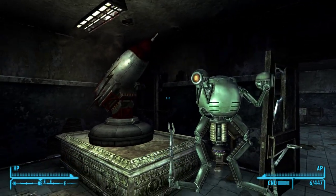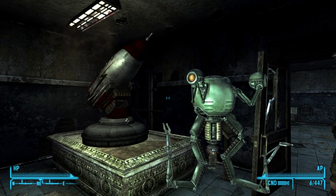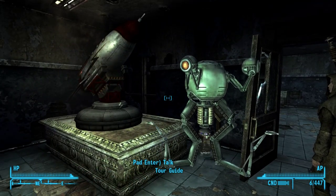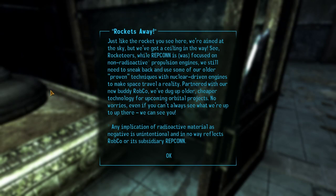Behind me is our most recent rocket project, which we're keeping under our hats until launch, if you'll pardon the expression. And in front of me is a model, not actual size, of the launch dome we are using to send our rocket streaming into orbit. Well, they went, that's for sure. Rockets away. Just like the rocket you see here, we're aimed at the sky, but we've got a ceiling in the way. See, Rocketeers, while REPCONN was focused on non-radioactive, asterisk, propulsion engines, we still need to sneak back and use some of our older proven techniques with nuclear-driven engines to make space travel a reality. Partnered with our new buddy Robco, we've dug up older, cheaper technology for upcoming orbital projects.